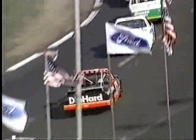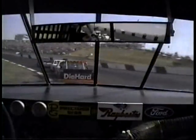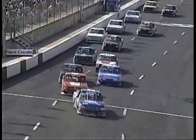Hornaday the leader. Sprague second. Rutman third. There's Sedgwick. He's in fourth. Mike Bliss is running fifth. Rich Bickle going in the sixth spot. Running in the seventh position now, they'll show Butch Miller. Eighth position is where Kenny Wallace is running. Mike Skinner is in ninth, and 10th is Doug George. 11th is Toby Butler in Kenny Schrader's truck. 12th is Nathan Buttke.